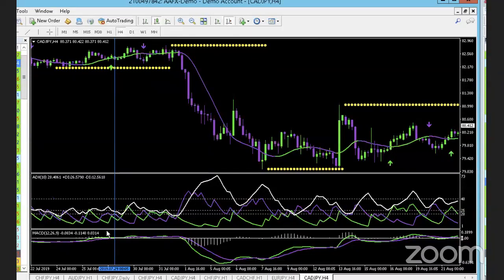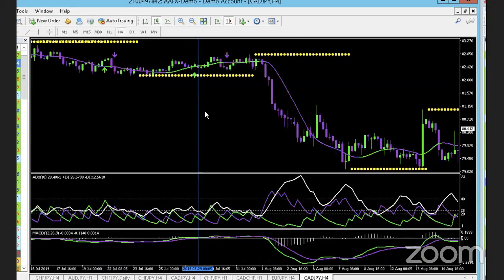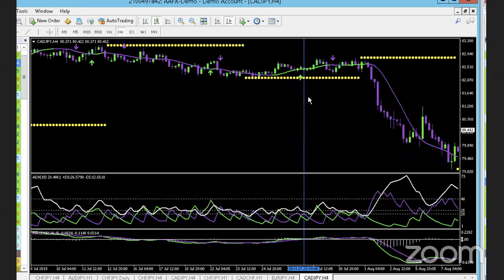We couldn't buy here. So again, this is pretending like we have a life. Did this line up right here? Yes or no? No. And if we look here at the green arrow, no, but look at the purple arrow.